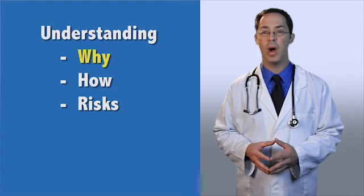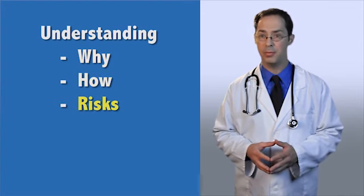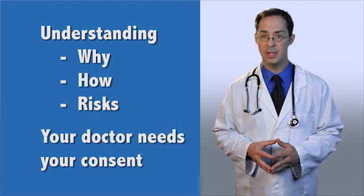Do you consent to having a lumbar puncture? While there are risks of a lumbar puncture, your doctor believes the importance of obtaining your spinal fluid for testing outweighs the risks. Now that you understand why the lumbar puncture is to be done, how it will be done, and the possible risks, your doctor needs your consent to proceed.